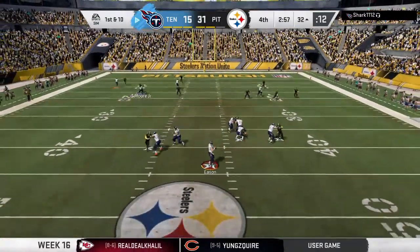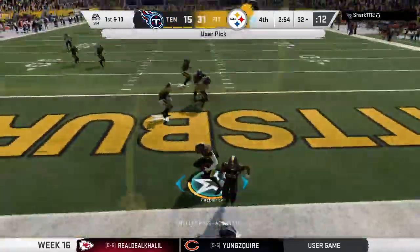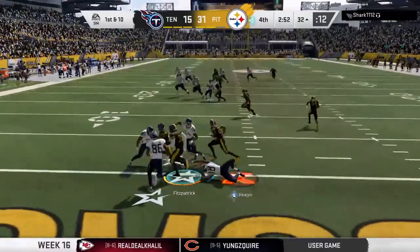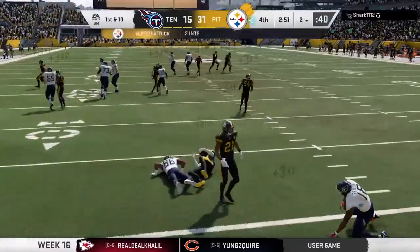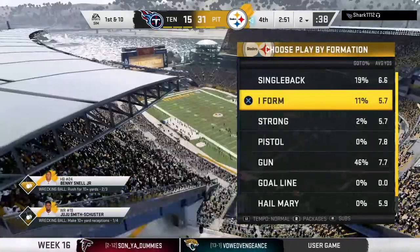Throwing on first down. Eason lets this one fly toward the back, and this is intercepted, and that should do it. Picked off by Minkah Fitzpatrick, and the return won't go anywhere. They'll be back deep in their own territory at the 2-yard line.